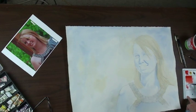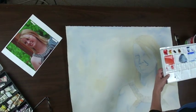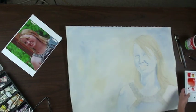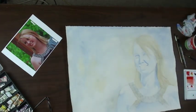Does Winsor Newton make those colors? The quinacridone red is Winsor Newton. I'm looking for a red-orange. And you'll see me take some of it over here and see what it looks like watered down. Because it is one of those modern equivalents of an old pigment, and they all vary from manufacturer to manufacturer a lot. I always kid in my classes, there are no standards in the art world.